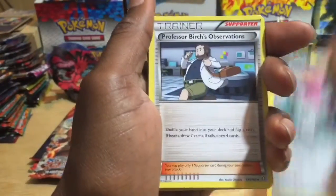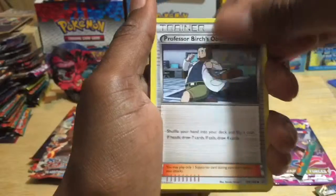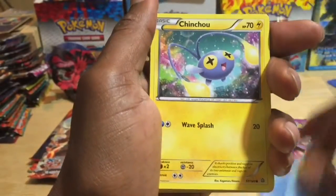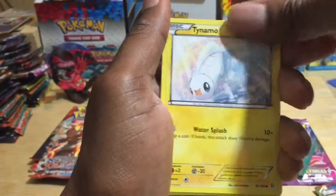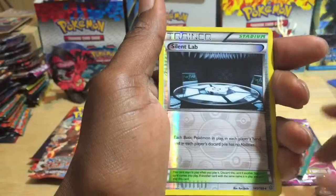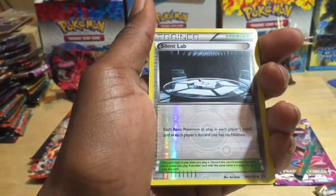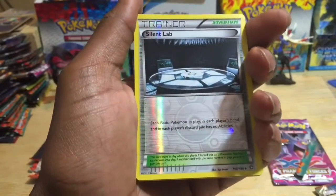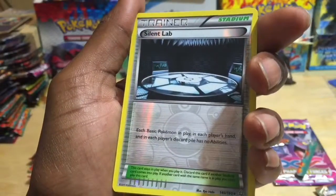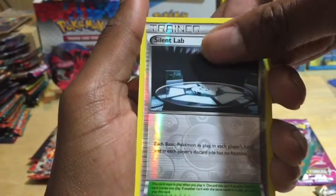We've got Double Blade, Professor Birch's Observation. We got Lantern. We got Horsea, Chinchou, Tynamo, Nidoran. We got Tentacool. And a Silent Lab Trainer card for our reverse holographic. Get a load of that, guys. Holy smokes, looks like a room where they have Pokemon board meetings.